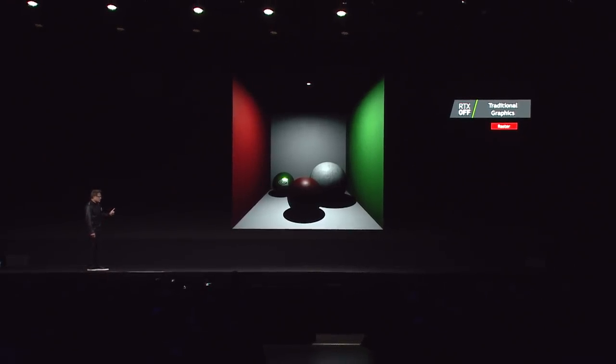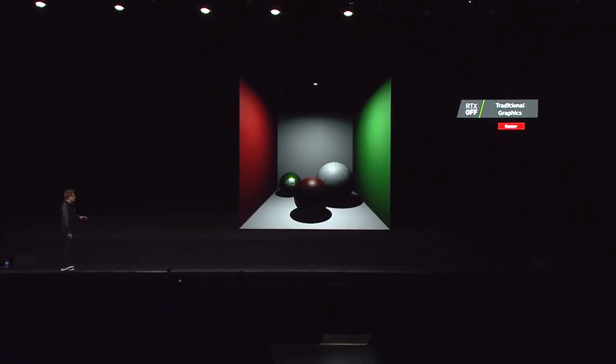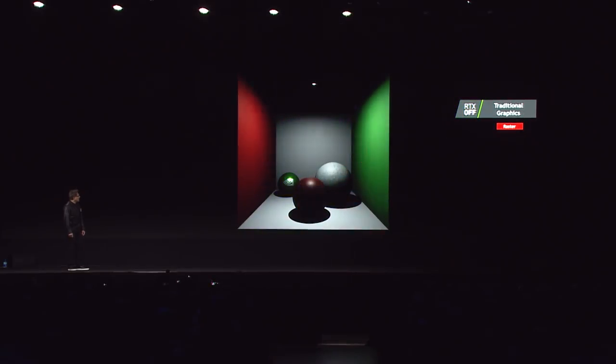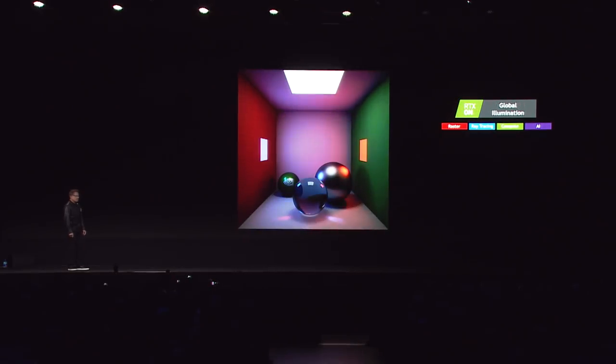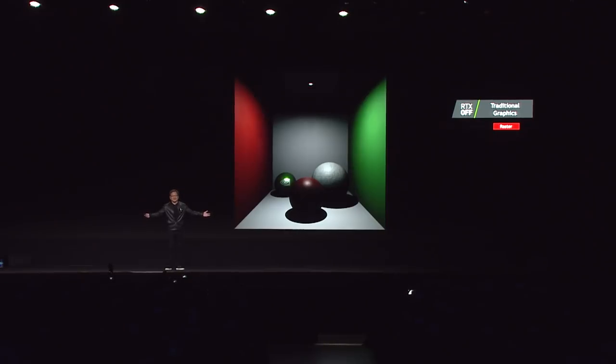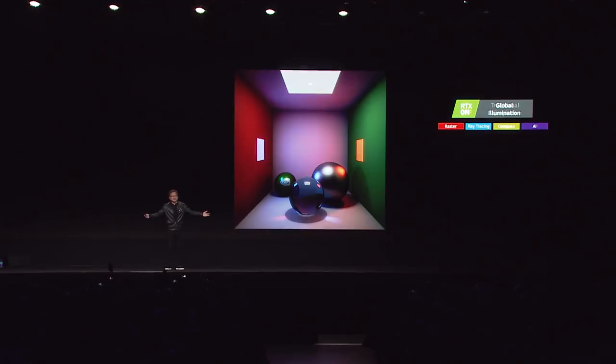However, it's so brittle, and there are so many things you can't do. I'm going to show you some of the things you can't do, but you could turn on RTX, and it looks like this. Everything here is completely in real time, so off, on. Which one do you guys like better? Before Turing, after Turing.